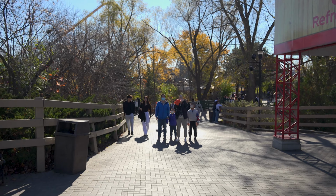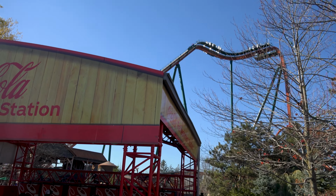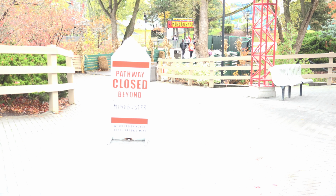So obviously 5 years ago, this pathway was closed as they started construction on Yukon Striker. And they did have the sign letting you know that Minebuster was still open, even though the rest of the path was closed.